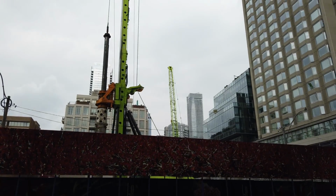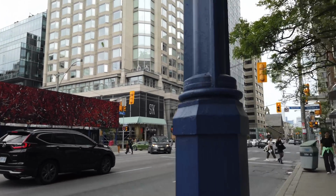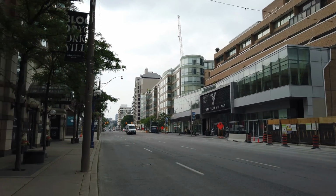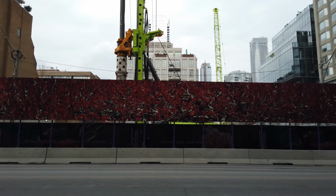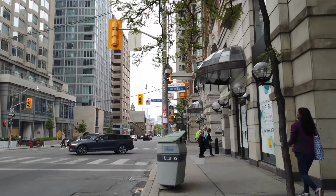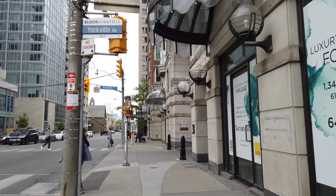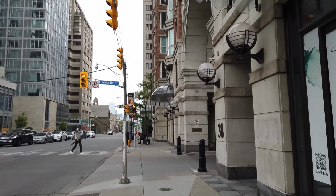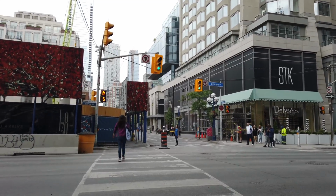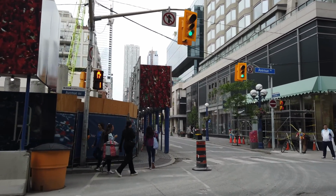And it looks like they just got their crane. I don't like the design of this one as much as I do the first building up the street, but it'll be a nice addition to the area, though. So now we're going to make our way through Yorkville before we get to our next building.